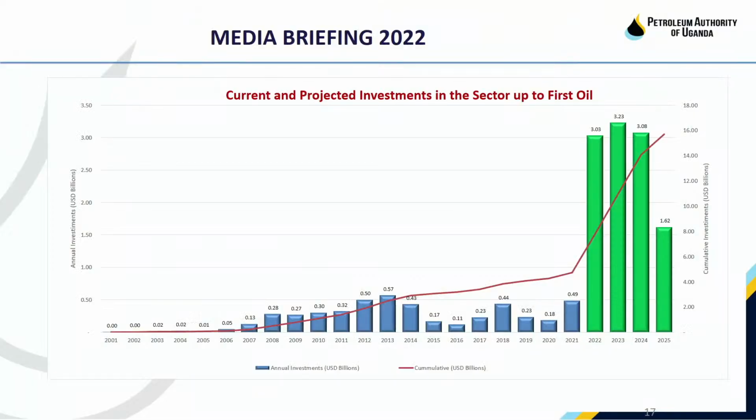The graph on the slides there is a very exciting one, because you can see that previously the amounts of money that have been invested in the sector are shown in blue, but you can see that starting this year, these investments are going to shoot up to about $3 billion. This is very exciting for the country, and as I said, I don't think there is a sector in the economy of this country that is having investments that are even a quarter of that. So this coming from one sector is very attractive, and it's not just for 1 year. You can see it's going to continue into the next 3-4 years, and subsequently will continue in operation and maintenance, albeit at a lower level.